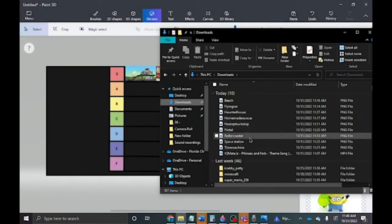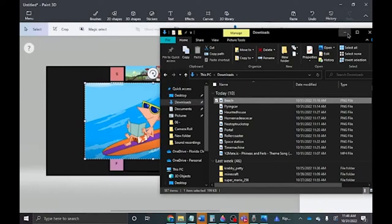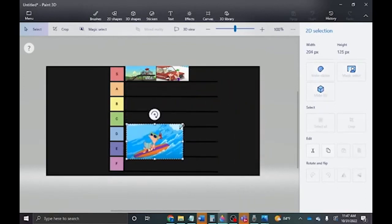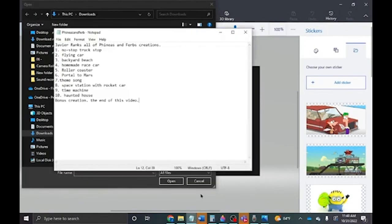Okay. So number 3, the backyard beach. Oh, there's a beach. Basically, Phineas and Ferb can make an entire beach in their backyard, but if you have watched the episode, then you would have noticed that they got rid of their neighbors' houses just to do this. And honestly, if Phineas and Ferb were my backdoor neighbors, I would not move out unless I hear that they're going to make a beach, because they're going to buy my house and then completely destroy it and then put a beach there. And then, of course, the entire beach gets destroyed because of Doofenshmirtz. It's basically pointless. And I'm going to put it in the A tier.